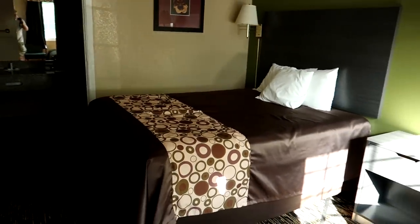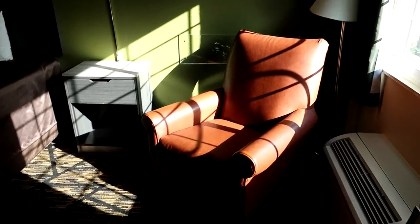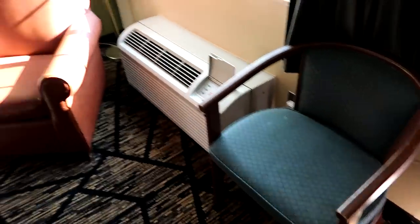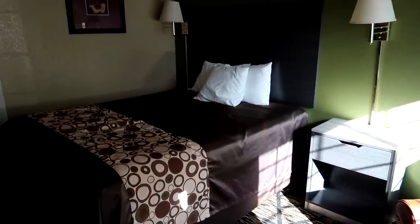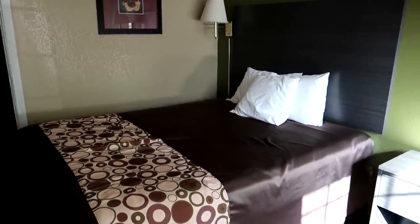Ooh, I like all the interesting brown tones. This old leather chair. This looks like an old chair. It's not gross or nasty. It's just interesting. It's like an older chair. And then we got a little green chair there. And the brown bed. Now I paid, what did I pay for this? I think I paid about $75 on Priceline for this room.